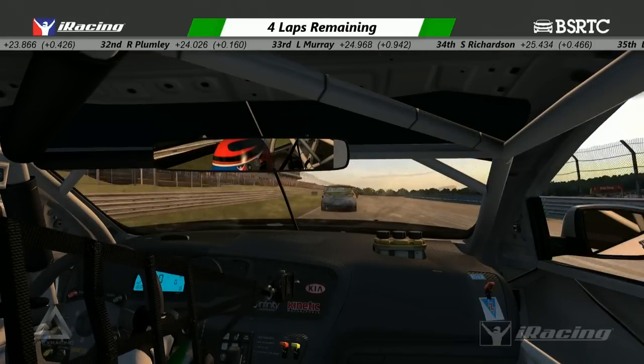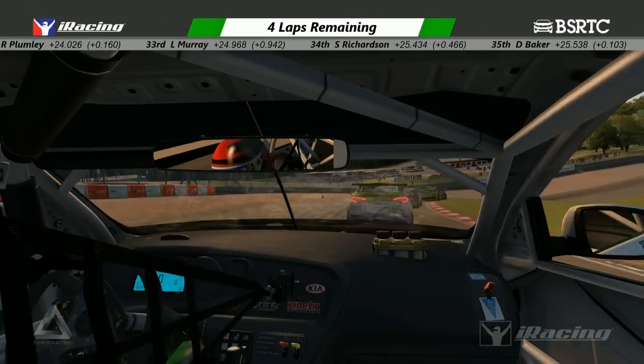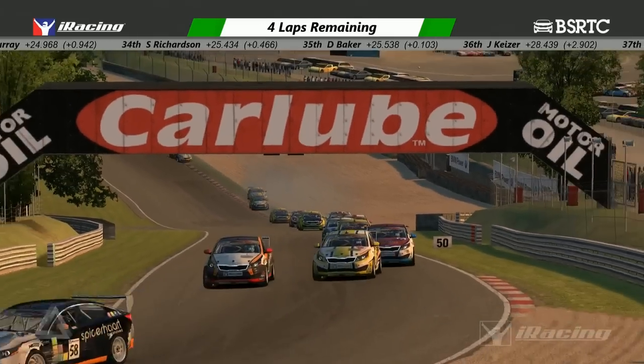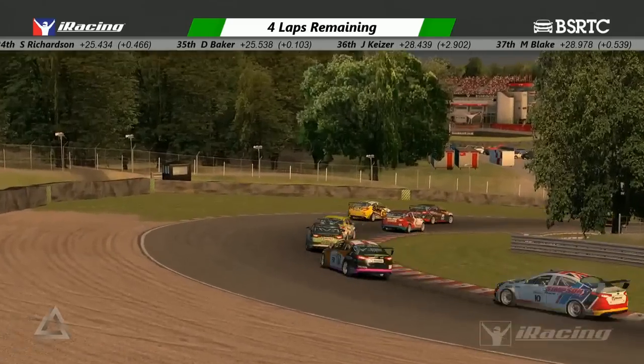Qualified 19th and is now 15th. No retirements really from the top 10, and in fact, Adam, the top 10 are in the exact same order that they started in. Not often we see that. Yeah, Simon Field also trying to get past. Maybe not for long.